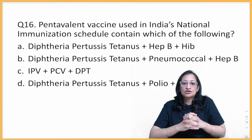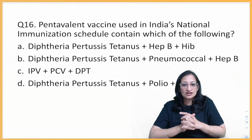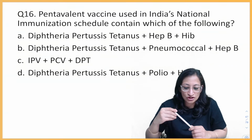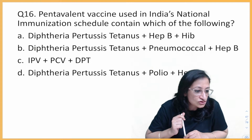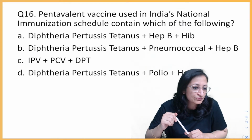Right. So moving ahead, the pentavalent vaccine which is used in India's national immunization schedule contains which of the following? Is it diphtheria, pertussis, tetanus, Hep B and Hib? Is it diphtheria, pertussis, tetanus, pneumococcal, Hep B? Or IPV, PCV and DPT? Or is it DPT plus polio plus Hep B? So the pentavalent vaccine in our national immunization schedule consists of which all? Yes. So Sachin, Avinash, Himanshi is not right here this time. But yes, most of you are right.